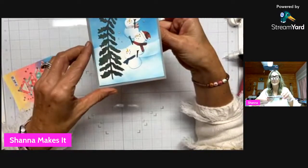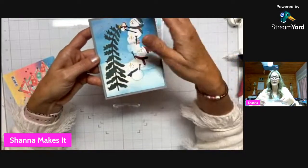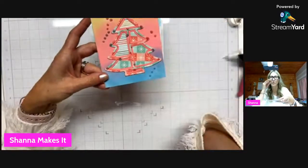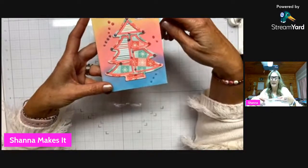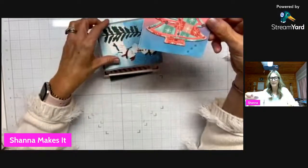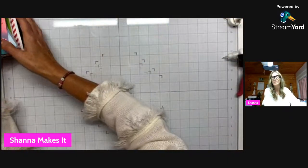And then here's one that I did that's just these snowmen putting the star on the tree. That was fairly recent if you caught it on my show. And here's one I haven't run yet. This was one I was just playing with one day, and I did a rainbow blend and used this Christmas tree die and did some paper piecing. So that's that. I'll lay those aside. I should probably count these when we get done.